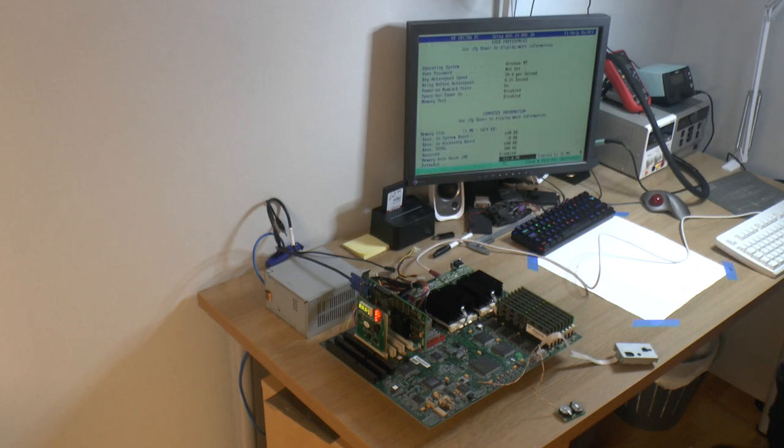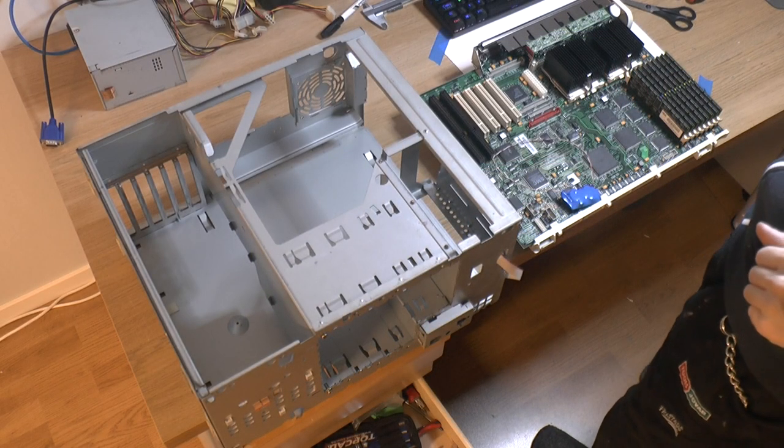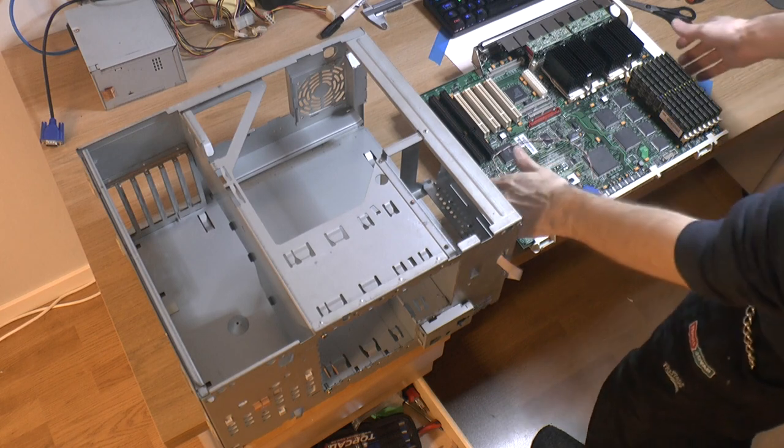So the next thing to do is to put the system back together again. The motherboard is going back in, and considering the difficulty of getting it out, I don't expect getting it in will be any easier, but we will try.